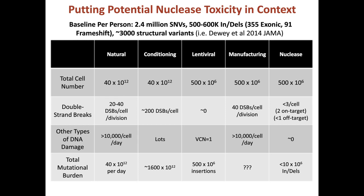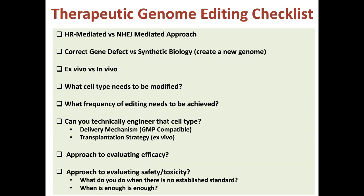So as we think about developing genome editing as a therapy, we really need to have deep understanding of the disease that we're trying to address. And once we understand the disease, we can then design a strategy that is based on, do we need to get homologous recombination to occur, or can we design a strategy that's based on non-homologous end joining mediated editing? Are we going to simply correct a gene defect, or are we going to create a new genome and give that cell new properties, something that is akin to synthetic biology? Can you do the process through an ex vivo approach, or is it going to be better to do it through an in vivo approach?